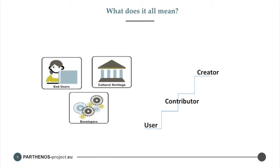But we also need to think about people as being on almost a kind of stair-step ladder of expertise. So the users might be at the bottom, so people who are just using the tools of the infrastructure. And then somewhere in the middle, you may have people who are contributing to it. And then at the top, you have people who are creating and imagining these infrastructures. So let's look a little bit at these roles.